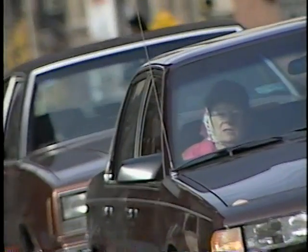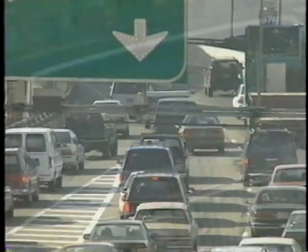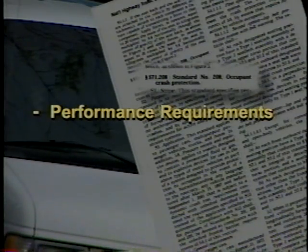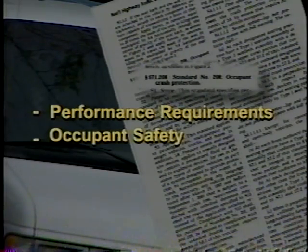The National Highway Traffic Safety Administration oversees adherence to and testing for compliance with the Federal Motor Vehicle Safety Standards. Federal Motor Vehicle Safety Standard 208 refers to occupant crash protection. This standard specifies performance requirements for the protection of vehicle occupants in crashes. Seats, seat belts, and airbags are all components of the vehicle that have to do with occupant safety.